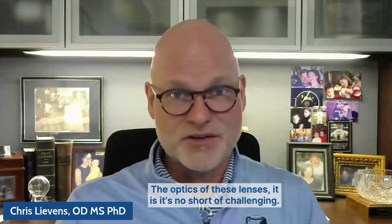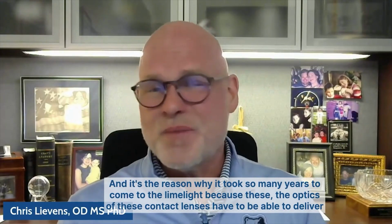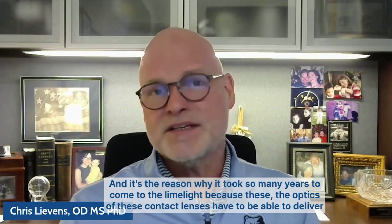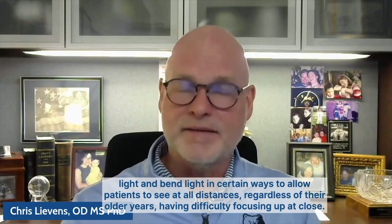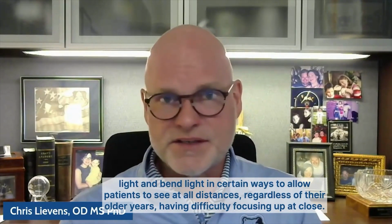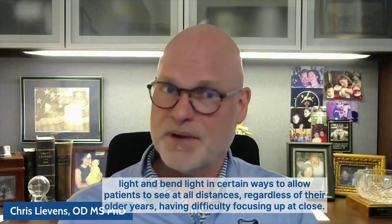So it's really complicated. The optics of these lenses is no short of challenging, and it's the reason why it took so many years to come to the limelight, because the optics of these contact lenses have to be able to deliver light and bend light in certain ways to allow patients to see at all distances, regardless of their older years having difficulty focusing up at close.